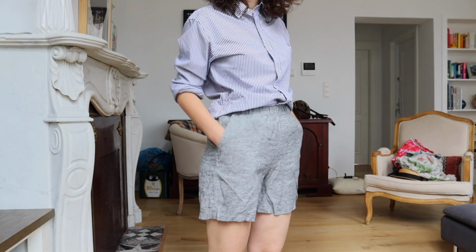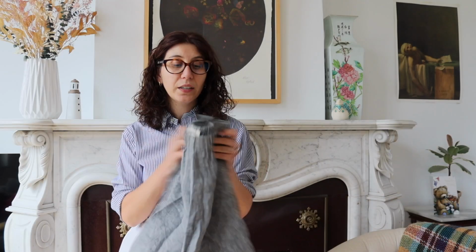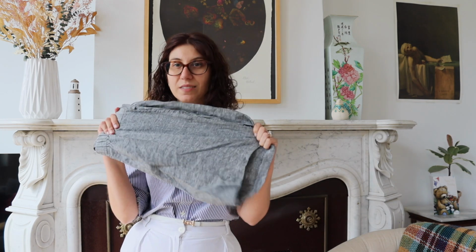So this is why I always bring with me a pair of linen shorts. Again, these are light and breezy, and I absolutely love these ones. They are actually from a sustainable brand that uses dead stock fabric or vintage items and reworks them into new things. So these are super nice.